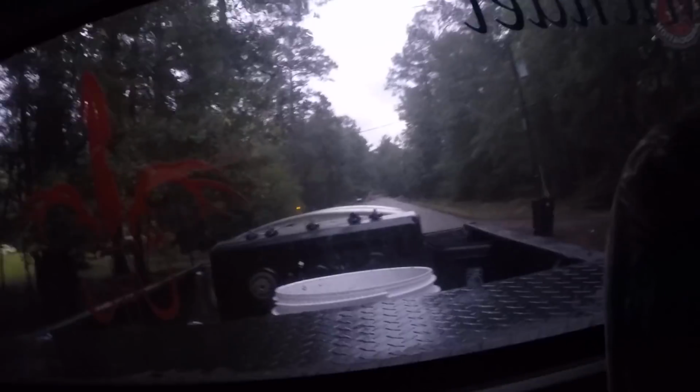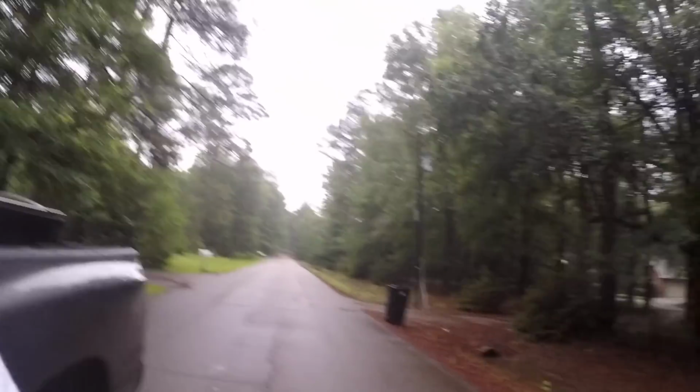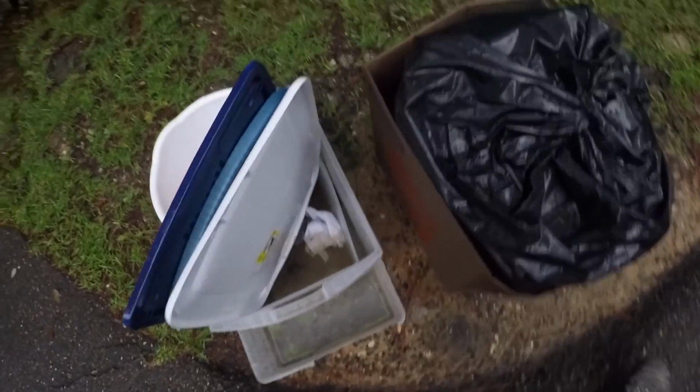Way back to the scrapyard to scrap that stove. I thought I'd just pass through some neighborhoods and see what I could find, anything else.